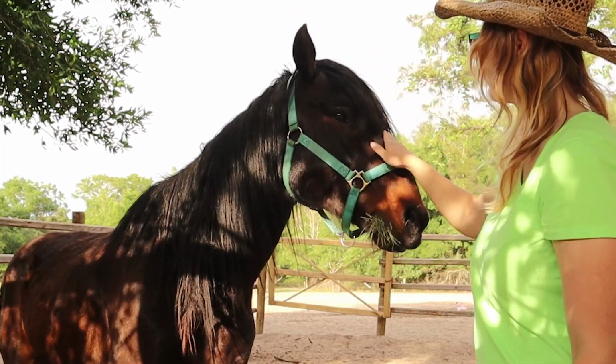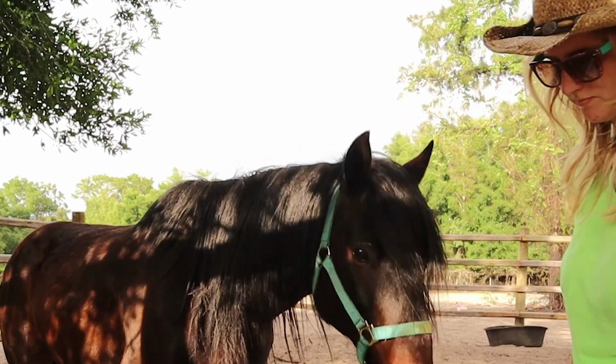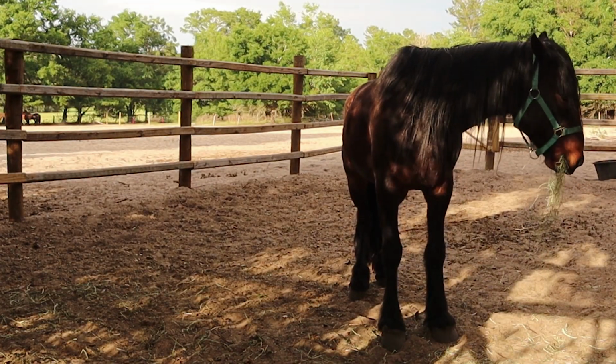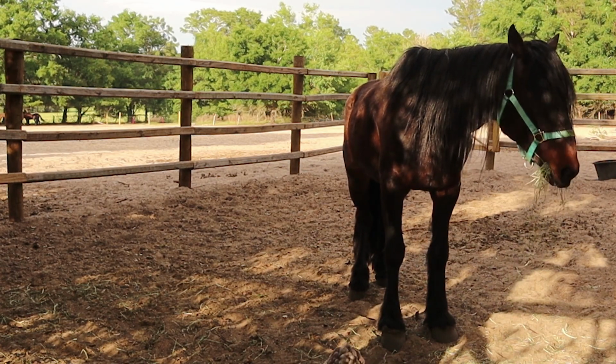I can't wait to see how much he fills in with proper diet and exercise. I think the cold Northern California winter took a lot out of him, so we will be getting him feeling and looking his Florida best here pretty soon.